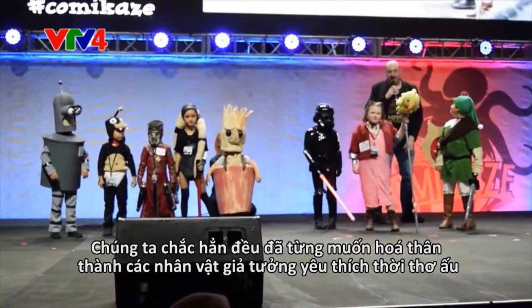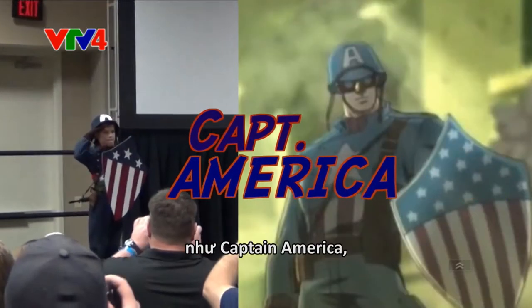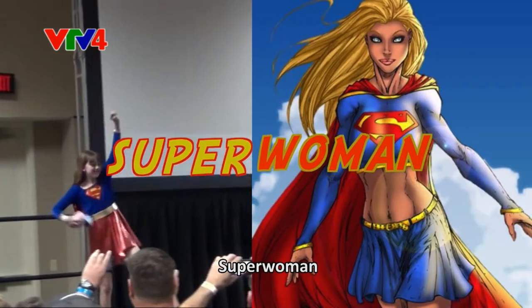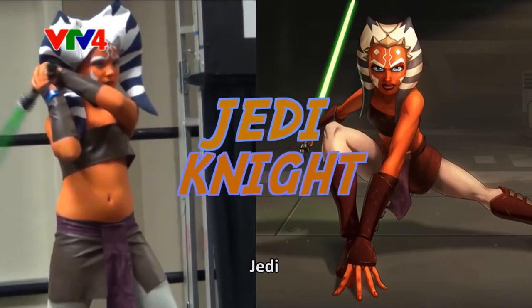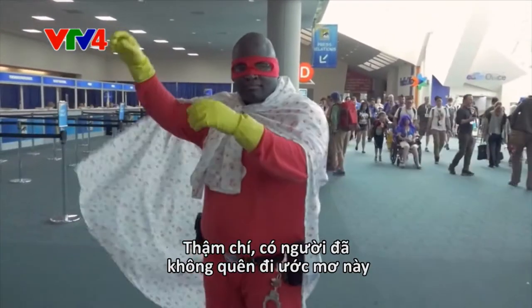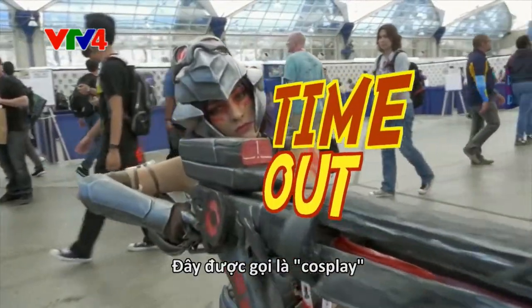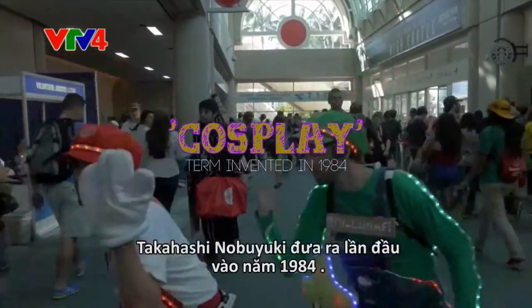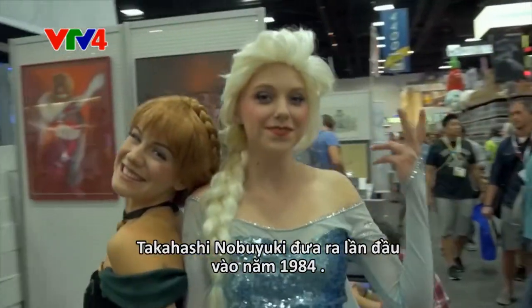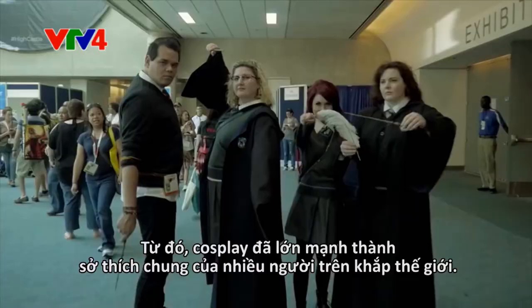As little kids, we all wanted to become our favorite movie characters like Captain America, Superwoman, Jedi, Harley Quinn. And so, some even took their childhood dream into their adult life. This was first called cosplay by manga publisher Takahashi Nobuyuki in 1984. Since then, cosplay has grown exponentially as a global hobby.